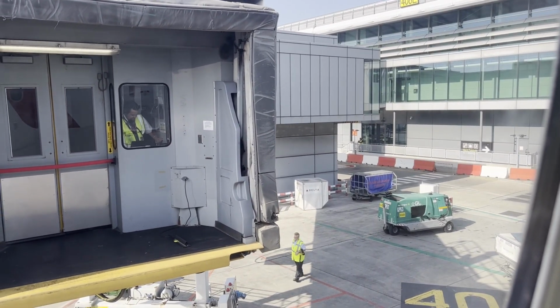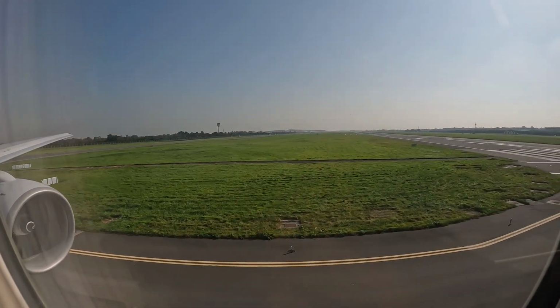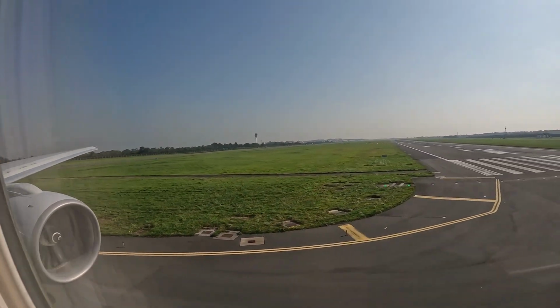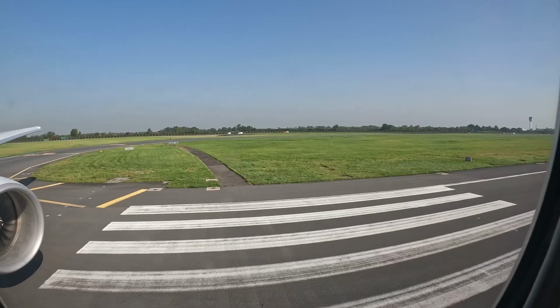A reasonable length taxi, but we were not busy at Dublin, taxied straight out to runway 10 right, and here we are as we turn onto the threshold of the runway for our departure.